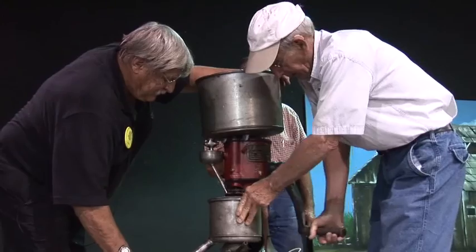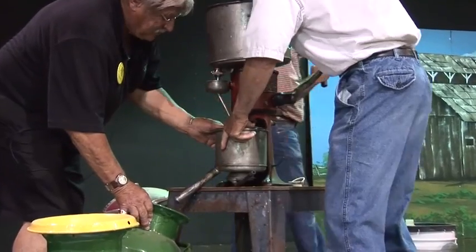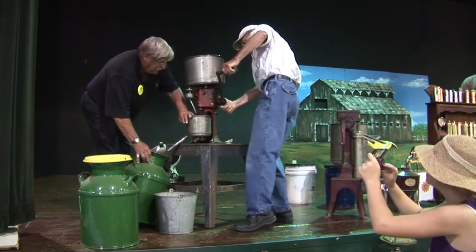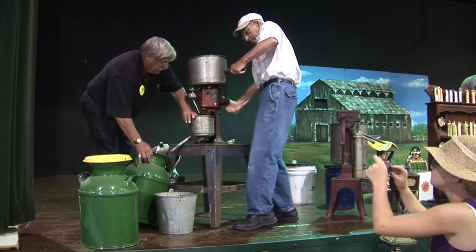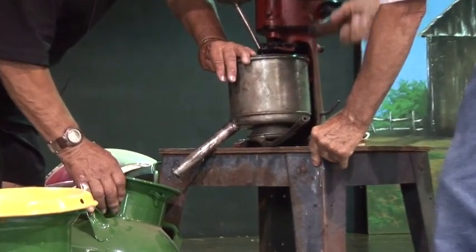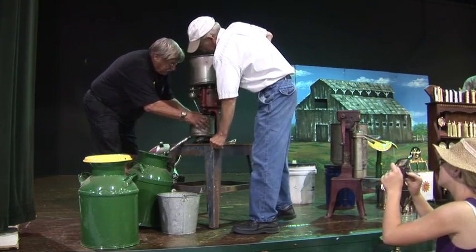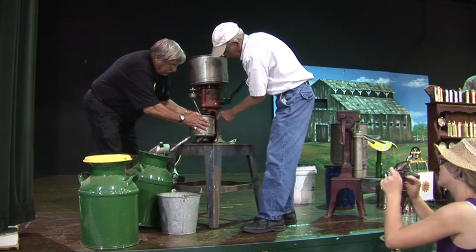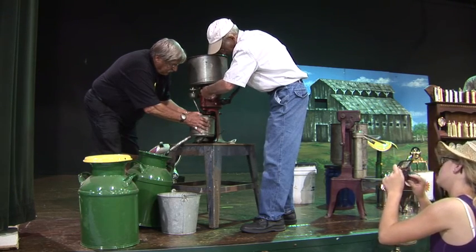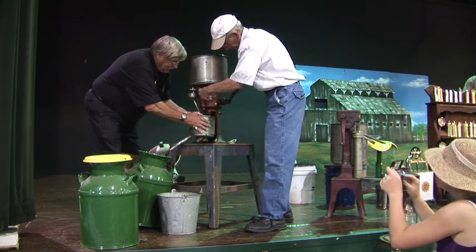And Joe, how long ago were these in working use? These machines were used from about 1880 to about 1930. Early on there were only creameries, there were not milk plants. They could only buy milk from a dairyman. Dairymen used to provide milk and bottles for people. Then the creameries turned into milk plants, and creameries used to only buy cream.